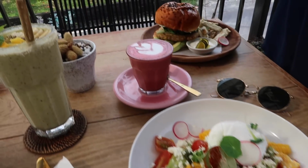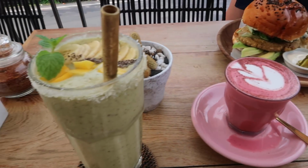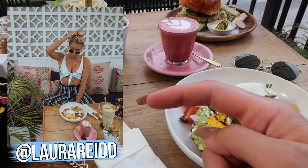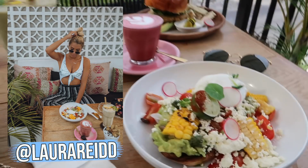So our food has arrived, very Instagrammable smoothies, and the food looks really good as well. So we're just doing a cute little photo here that I will post right here so you guys can see what that looks like. If you're not following me on Instagram, definitely make sure to do so. We just got all of our shots.